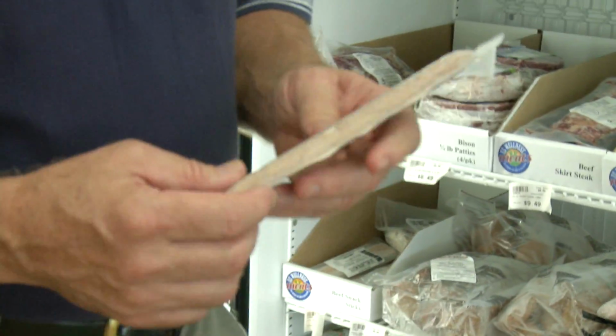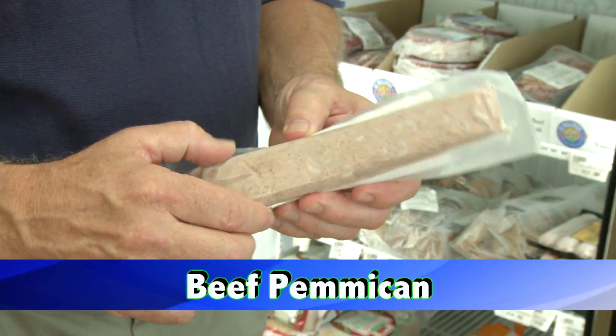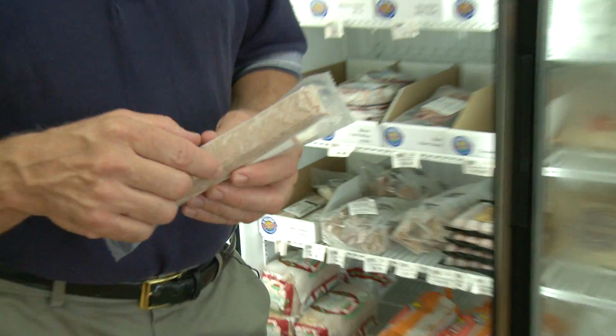This is one of our favorite products. This is called Pemmican. This is a bar that is 45% beef tallow, 55% beef jerky. This is a Cherokee Indian recipe. This is how the Indians preserved their protein before refrigeration. This is an energy bar that, in my opinion, is probably one of the better ones in the United States, maybe the world. It's a 3.2-ounce bar. For breakfast, I eat one of these every day, and you end up with 17 grams of protein and about 340 calories. And there's no garbage. There's no MSG, there's no high fructose corn syrup.